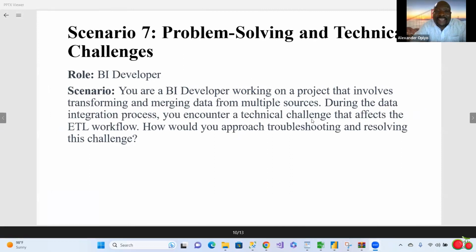Your scenario is problem solving and technical challenges. As a BI developer, that's going to be your role. You're working on a project that involves transforming and merging data from multiple sources. During the data integration process, you encounter a technical challenge that affects the ETL workflow. How would you approach troubleshooting and resolving this challenge?